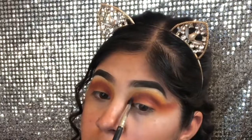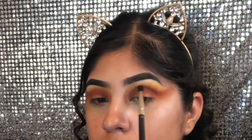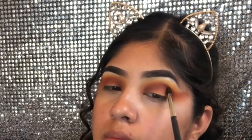The next shade I'm using is called No Beans. It is a dark brown. So it's very dark brown. I'm just going to be applying that to my crease as well. Just going to be doing the same steps as I did to the other shade. So that's basically what I'm going to be doing.